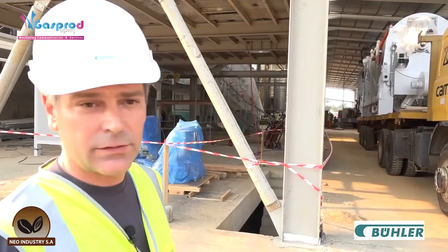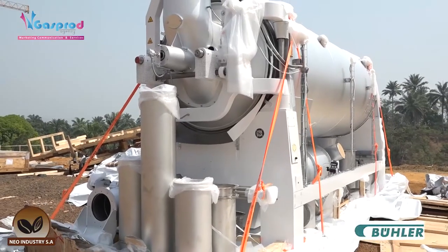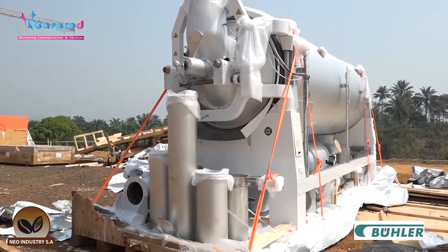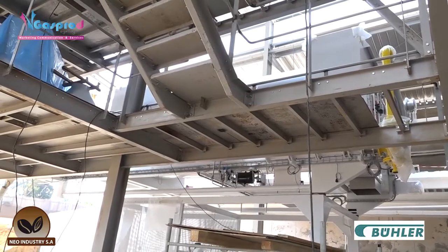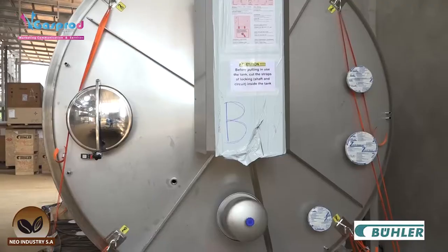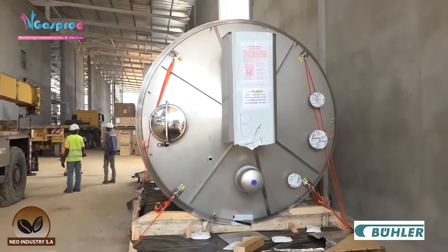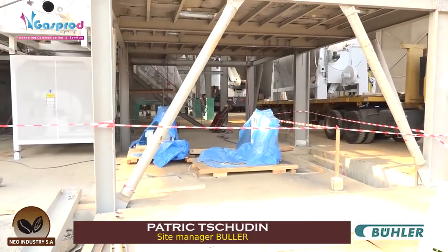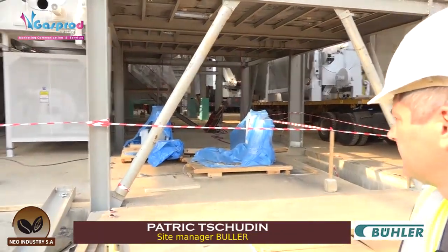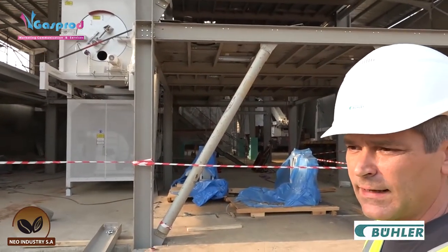This is a roaster. It's about 14 tons heavy. We see here the cleaning sections. We have the IR, which is also already in position, not in final position, but in position. And so we go ahead step by step. We have good progress till now. Hopefully it goes ahead like this.